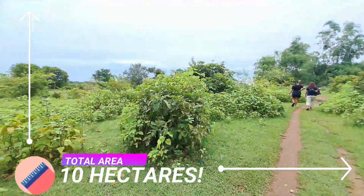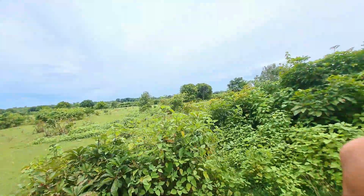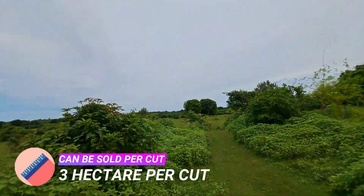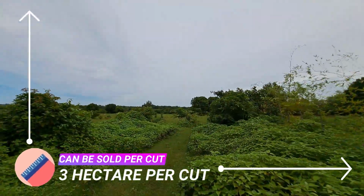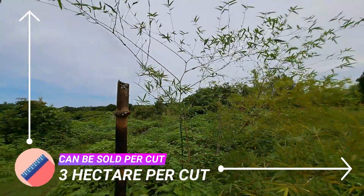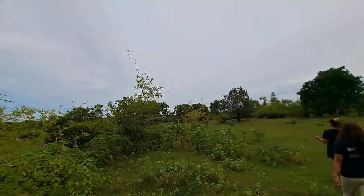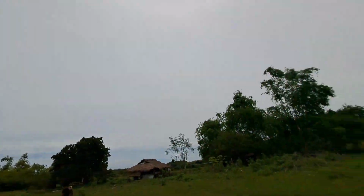In addition, since 10 hectares might be too big for almost everyone, just imagine owning a piece of land the size of 5 sports complex. The owner decided to sell the property per cut with a minimum of 3 hectares per cut.